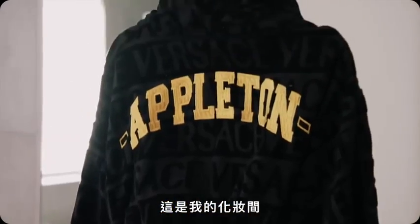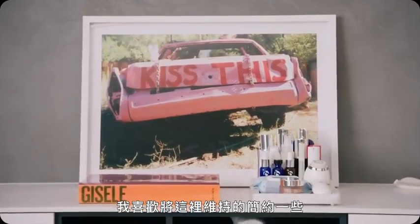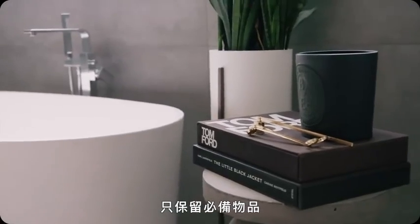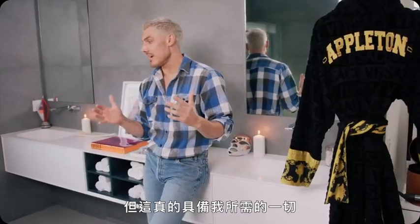Welcome. This is my beauty space. This is where I get ready in the morning and I unwind at night. I like to keep my place pretty minimum, so I just have the essentials in here, just enough for me to unwind and relax, but it honestly has everything I need.